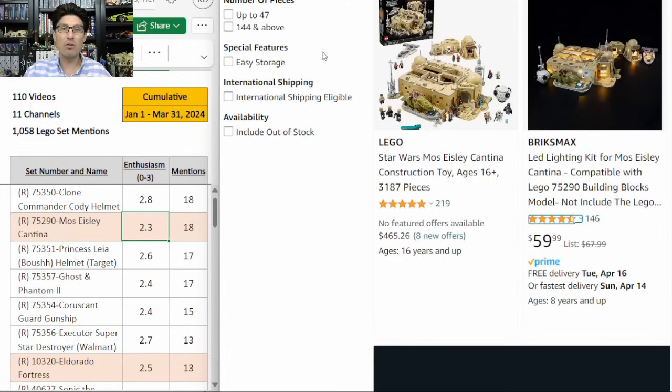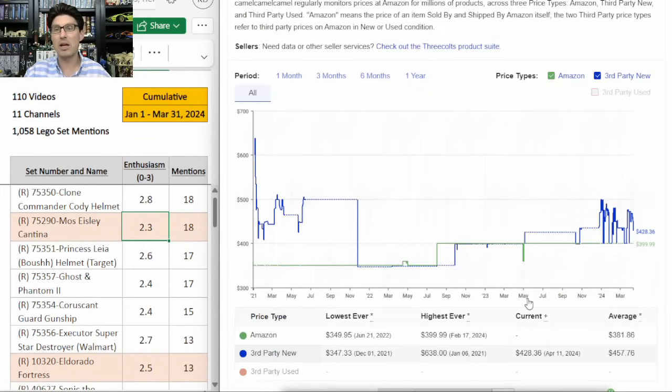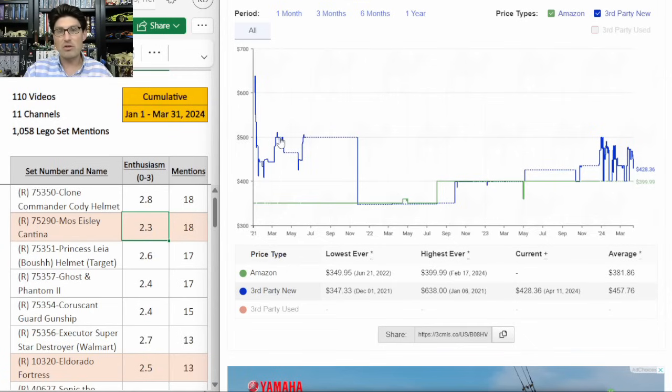On Amazon, it's going for $465, and looking at the Camel chart, early in its life, it was up around $500 for a pretty good period of time on the third-party market. And then recently, when it's starting to pop in and out of stock, it's going for $450 to $500. That's good evidence in support of the expectation that it will retire at the end of this year.